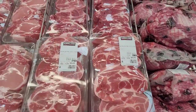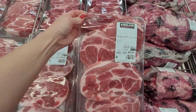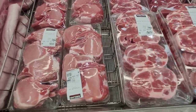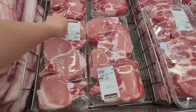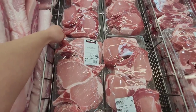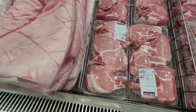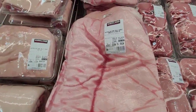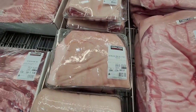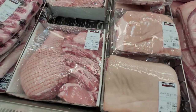The meats you guys can see. Let me just pick that up so you guys can see. That's $32 for that little bit. On their label, if you pause the video, you can see how much they charge per kilo. I thought I did a pretty good job at filming, but some of the prices are a little bit difficult to see, so I do apologize for that.